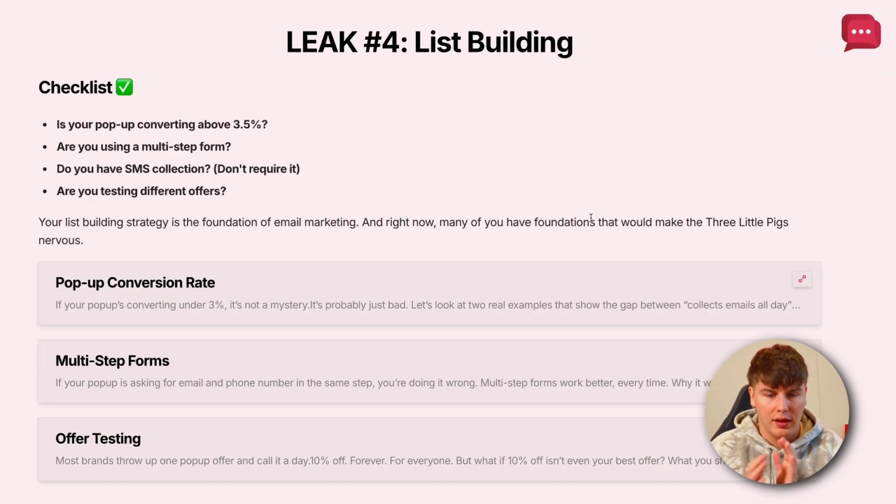We're 20 minutes in. Leak 4, list building. Is your pop-up converting above 3.5%? Are you using a multi-step form? Do you have SMS collection? This isn't needed, but it helps. And are you testing different offers? Your list building strategy is the foundation of email marketing, and right now many of you have foundations that would make the three little pigs nervous.